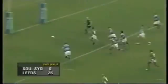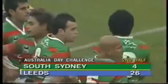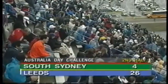Greenfield has got through. The kick for Rodgers. Rodgers will score for the Rabbitohs. The South Sydney side have got their first try, and the majority of this crowd are on their feet. They have scored their first 4-pointer at Hodges Stadium in Jacksonville, Florida. And it is 7 minutes into the third quarter when they've broken through, and it is 26 points to 4.